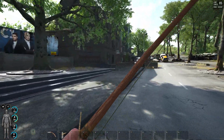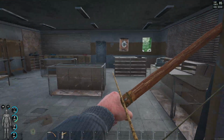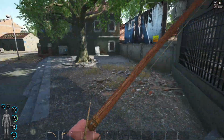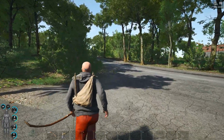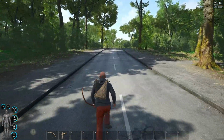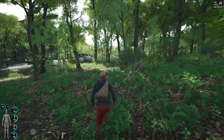Okay, so now we're going to come here. And we want them to come to us. Like, yeah, we want them to come to us. Okay? So we're going to run. They will only explode if they get close to you.